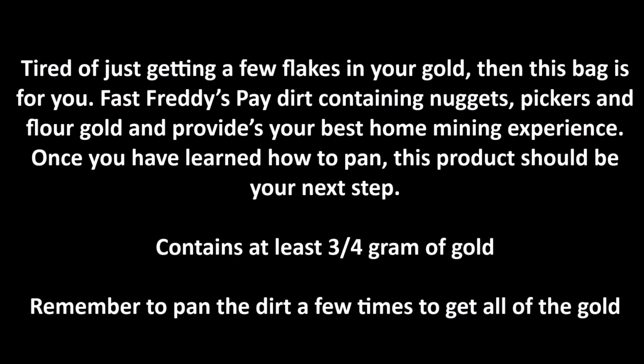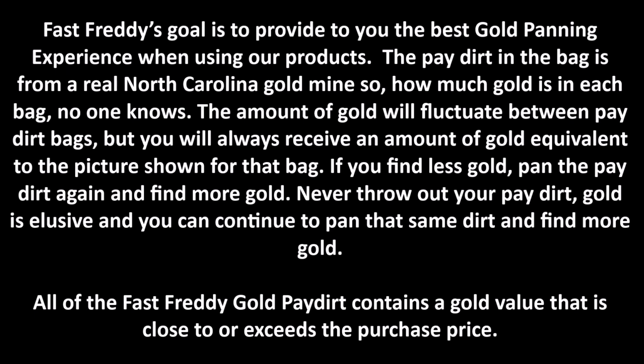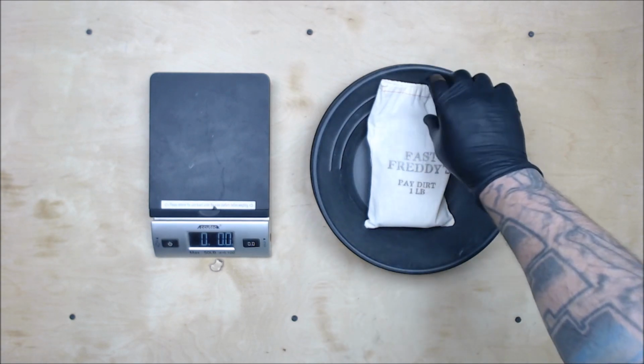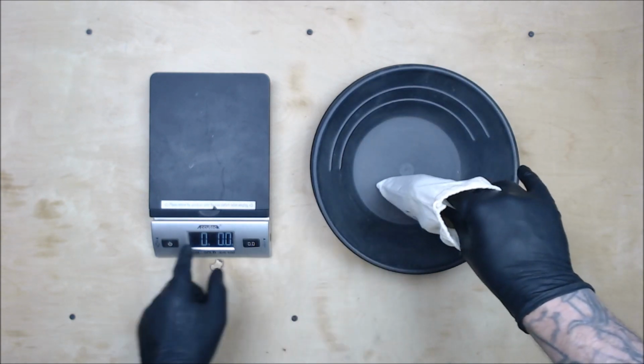So here's the description. Now, as you saw, pretty basic description with this seller. I did pull some of that information from the homepage, and part of it was from his actual paydirt page with this specific paydirt. Not a ton of information, does tell you where it's from and the weight and amount of gold, etc., but not too much more than that. So let's just open it up, weigh it up, and see all this.